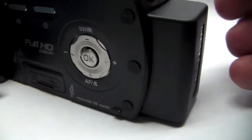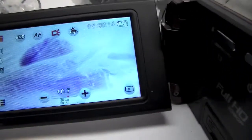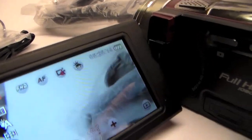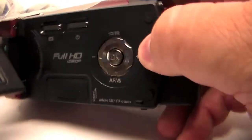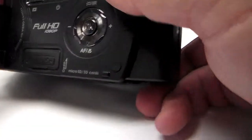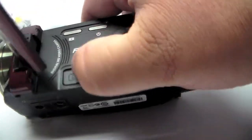So you can see it's got a little flashlight on the front, which is handy if you're in the dark, and if you hit it one more time, it switches to infrared. You can see the infrared light on there, and the screen becomes reactive to a lot lower light. It's really easy to switch between all those, which is really cool. Exposure settings are right on this jog dial, and autofocus and macro settings are right there too. Your USB charge and HDMI are right there on the side.